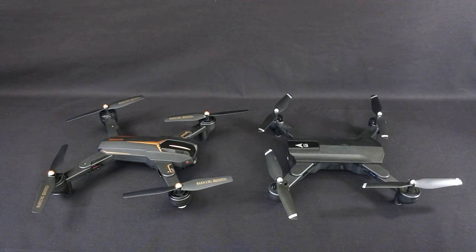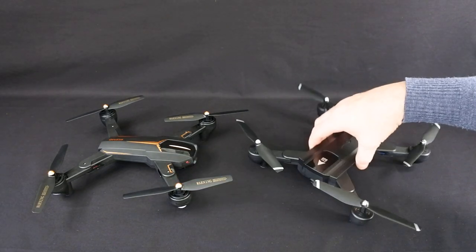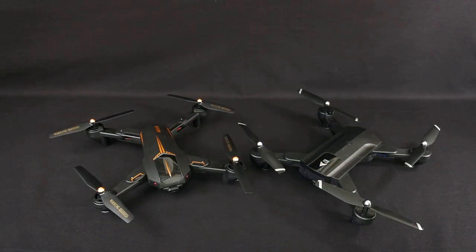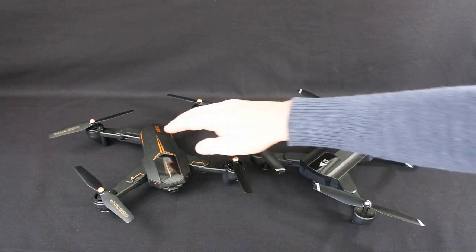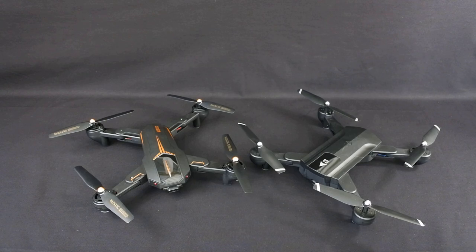So I'm now giving you my opinion. This is a better drone. The same price, and if I was buying one now, I would definitely go for this one, because of the longer flight time, and because of the fact it just feels much more stable in the air, in calm weather especially. The video footage I still can't split really. You can see for yourself after this.